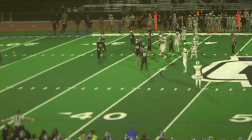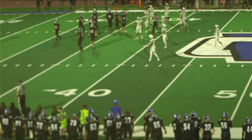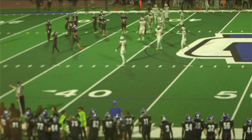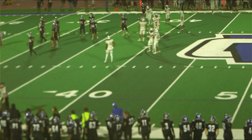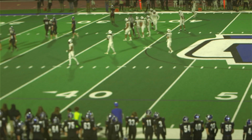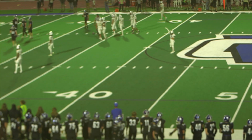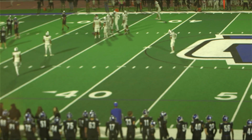And now a whistle blown, and it's going to be a penalty marker. Looks to be a delay of game, and that's exactly what it was. Play clock hit 0, and it's going to back them up 5 yards now to 2nd and 10. If you're going to have receivers motion, you got to do it quick, especially with only 5 seconds left on the play clock. Otherwise, you're going to get a lot of penalties like that.